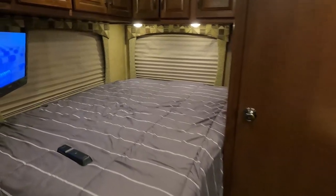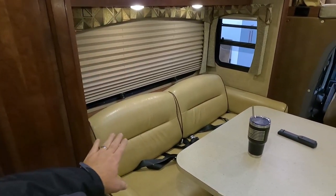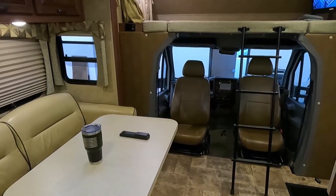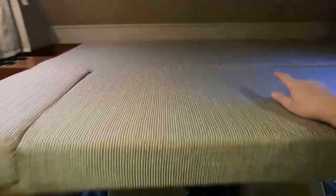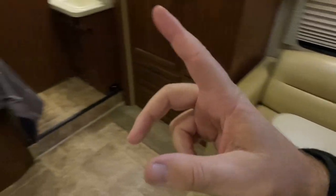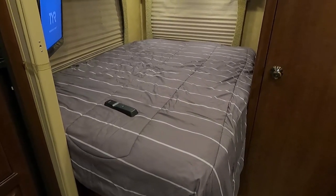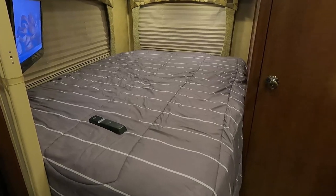Privacy curtain to close off the bedroom area. Now this has seat belts for 5 people, 3 on the sofa, which turns into a big bed, and 2 in the front. That's 5 seat belt positions. You have the cab over bunk bed up here, which could sleep 2 people potentially. So hypothetically, you could sleep 2, 3, 4, 5, maybe 6 people, depending on how cozy you like to get. So there is possibility to sleep up to 6 people in here.